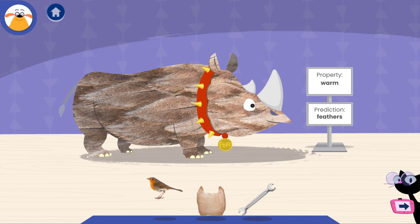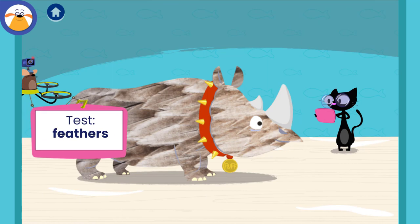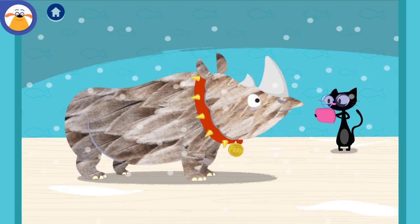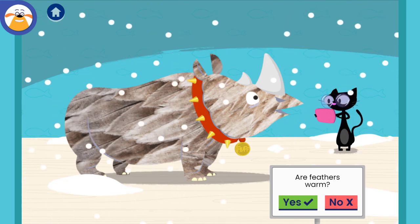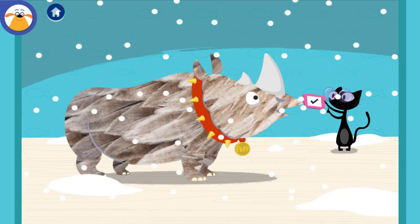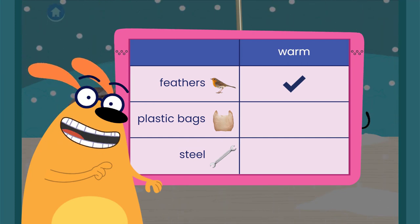A property describes how a material looks, feels, smells, sounds, or tastes. What do you predict will happen when you test this material? Tap to make it snow. Are feathers warm? Tap the button to write down or document what happened. You found out that feathers are warm. I wonder why that material worked.